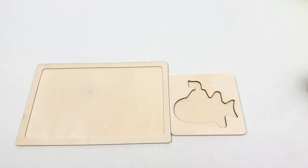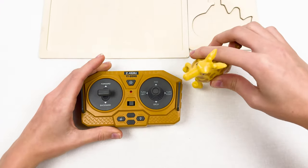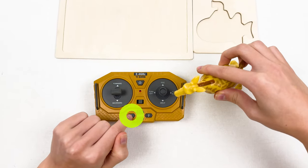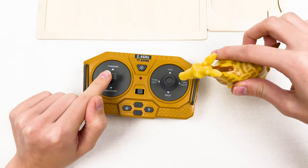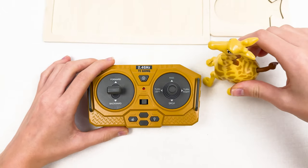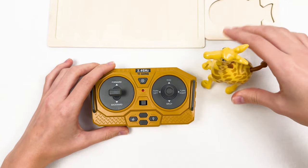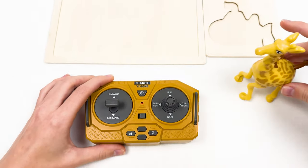Guys, look what I have. Look, you need to press this button and then this button forward, and the lion is gonna bring your puzzles. We met the alligator and we took it away from him for you. Thank you, giraffe.